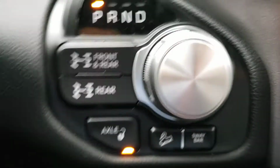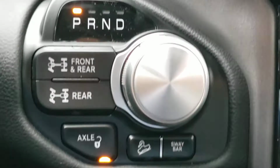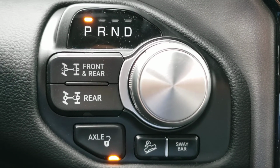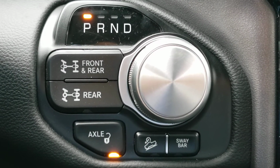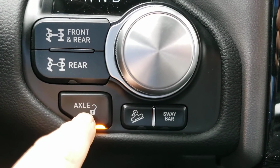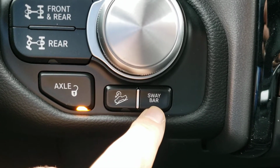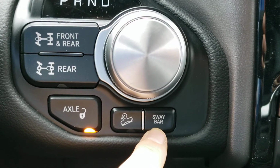Now, over here is where you can lock the rear diff or lock the front and rear diff, and this is if you are in a very, very traction challenged situation, four-wheel drive low, crawling over stuff. This is where you unlock the axles after they've been locked. This is hill descent control, and this is so you can disconnect the front sway bar to get more suspension articulation.